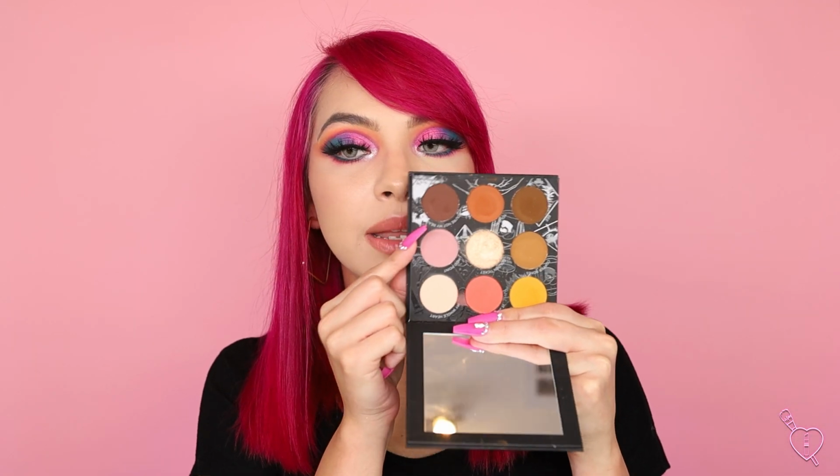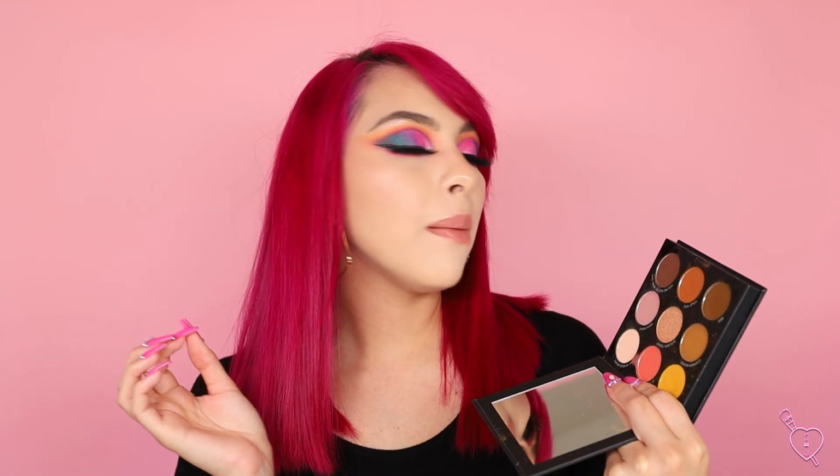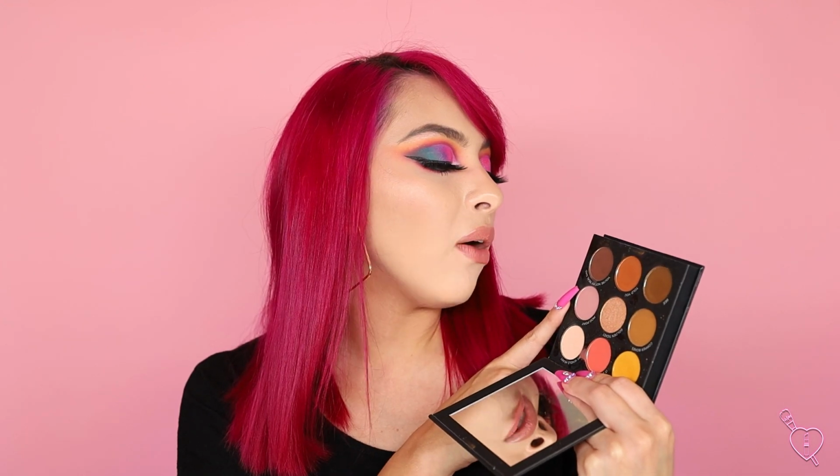The only color I didn't get to use that I really wanted to was called Moo Point, which is the mauve shade in the palette. I just don't think it would have gone with the look that I was going for. But I did notice whenever I swatched this side of the palette that that one was the driest. So I do want to try it out. I honestly don't think I'll have a problem with it on the lid. I think it was just a little bit chunky when I swatched it because it's very sheer, and I kind of went in with my finger. And so yeah, those are my thoughts on the neutral side.